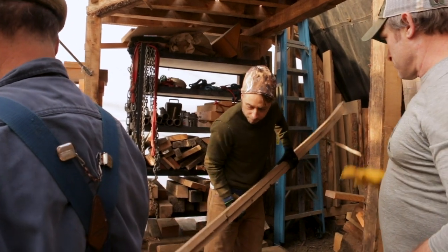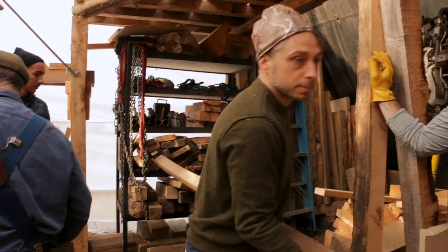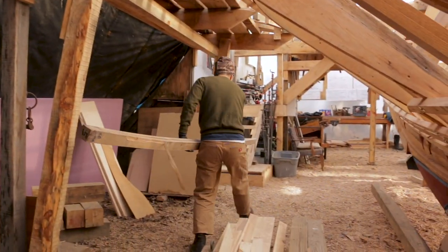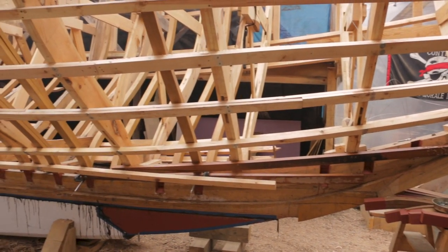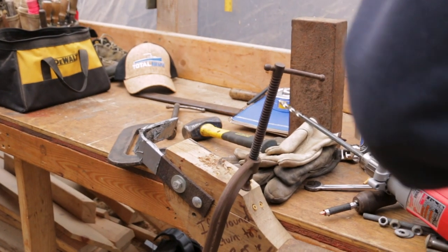We cracked quite a few pieces of framing stock in the last episode while we were framing in the stern, but now we've only got 5 left to go. After milling up more stock, we were ready to finish, but not before fixing the stone crusher.